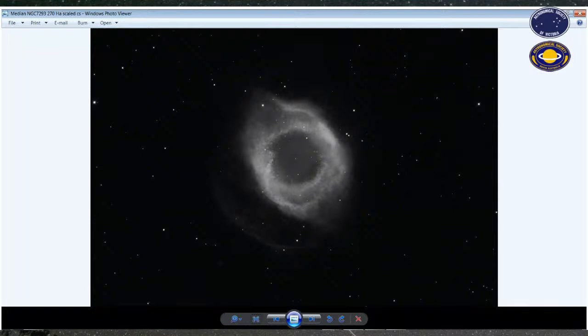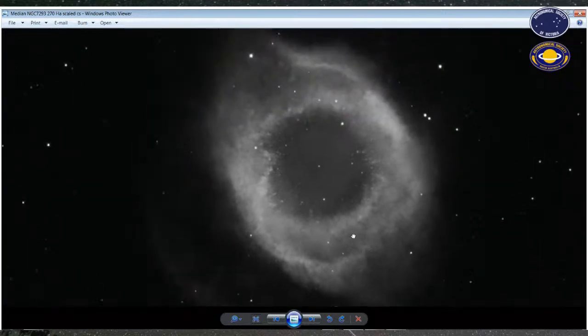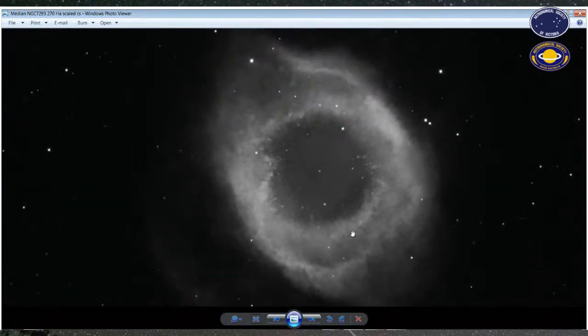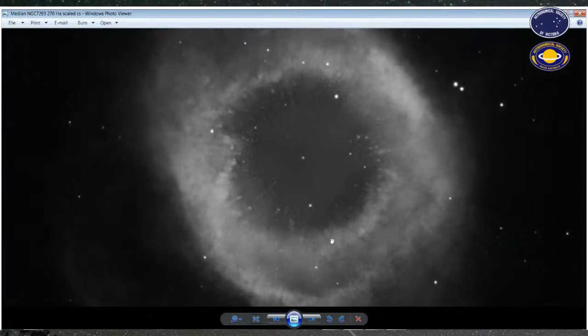It's one of the pet objects of mine, I guess. But I thought Jen's image is very good for the size of a refractor, and shows you what you can get with a refractor. But of course, you can always go bigger and bigger with a bit more image scale. So, one of my favourite objects in the sky, that's for sure.